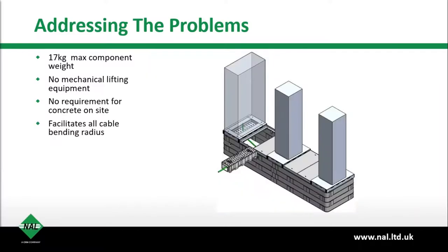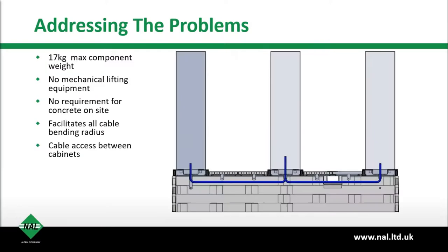But facilitating all of the cable bend radius was one of the ones, wasn't it? So we had the weight, we had the issues along the height, which gave problems when it came to cable bend radius. If you look at the next slide, I think that's a better way of doing it, where you interact with all of the cabinets underneath there, where you've got that safe working access.